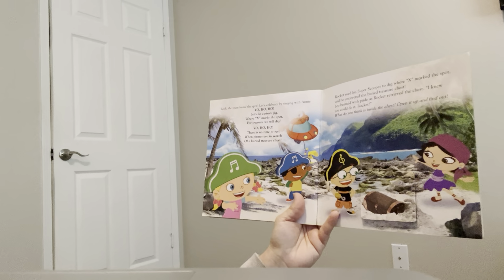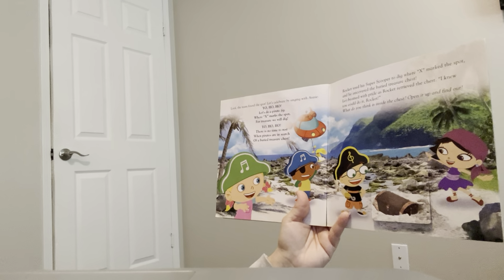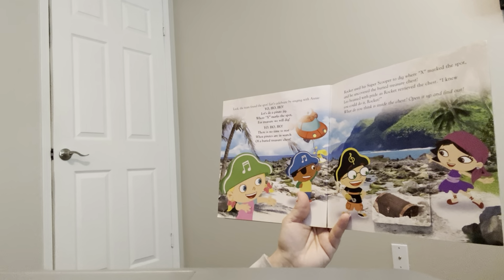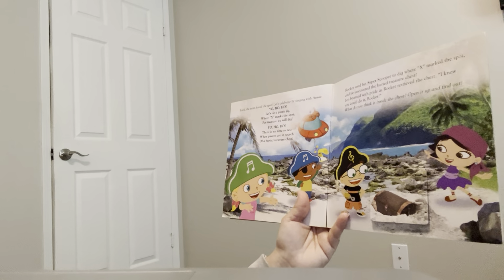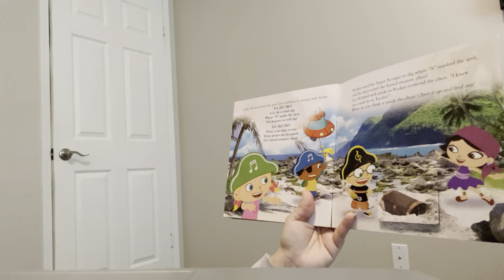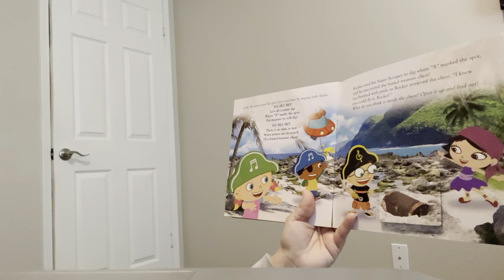Yo ho, yo ho, let's do a pirate jig. Where the X marks the spot, for the treasure we will dig. Yo ho, yo ho. There is no time to rest when the pirates are in search of the buried treasure chest.